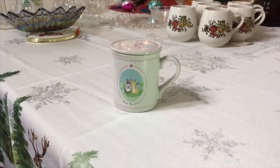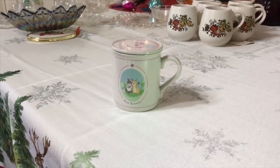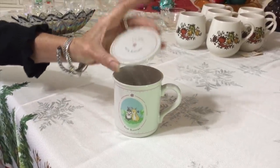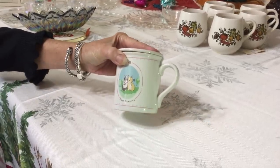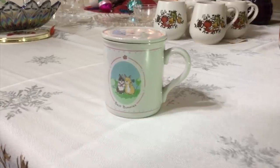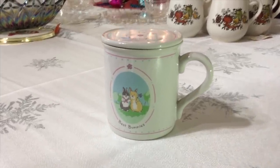This was in the Goodwill. It was marked $1.75. Just thought it was really cute. It's in great condition. It's a Hallmark lidded mug. Let's see right here. I'm glad we're friends. Best bunnies. Just, I thought it was really cute. It's from the 1980s. It was made in Taiwan. Paid $1.75 for it. They sell for around $10.